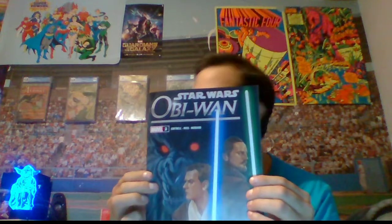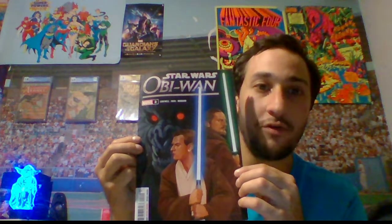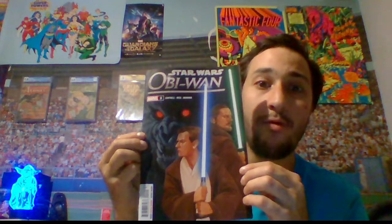So let's start off with recent new comic book pickups. All new books. They may still be in your local comic shops. Check it out. These I got from my local comic store, Brave New Worlds. We've got Star Wars Obi-Wan issue number 2. This is a great book. I've been really enjoying this series. Anyone that likes Obi-Wan should be reading it. It's an anthology series, so you don't have to read each issue before to understand the whole run.